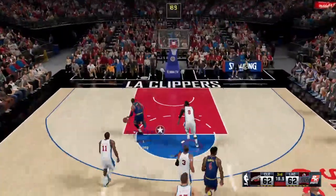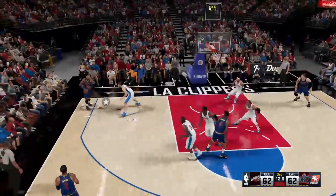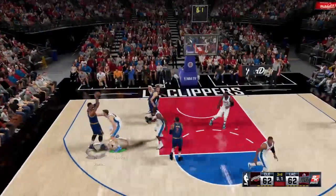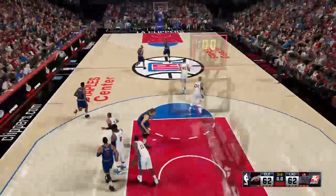And Irving with a clear path to the hoop. Shumpert up top, guarded by Crawford. Pass to Jefferson. Inside, the kick out to Irving. James, the pass to Irving. Shumpert in the corner. And unable there to get the go-ahead bucket.